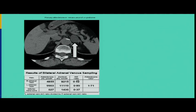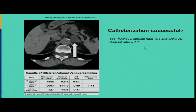First, you look at whether the catheterization is successful or not, whether these data are valid, whether you can proceed further or not. You calculate the cortisol ratio from the inferior vena cava and adrenal vein. If it is more than 5, you're good. Right adrenal vein 9,200 and inferior vena cava 1,400. The ratio is 6.4, and the left side 7.7, meaning these are valid results. The catheterization was successful.